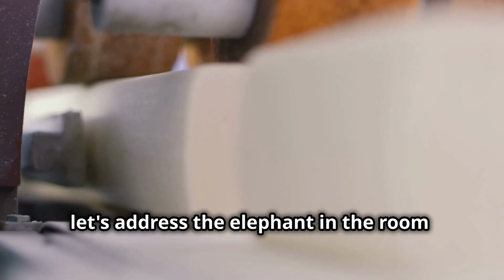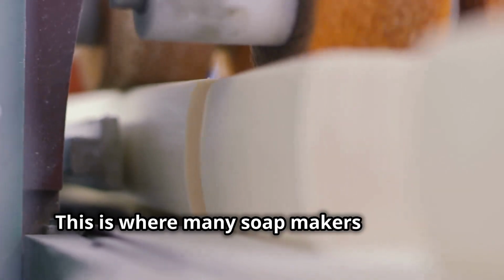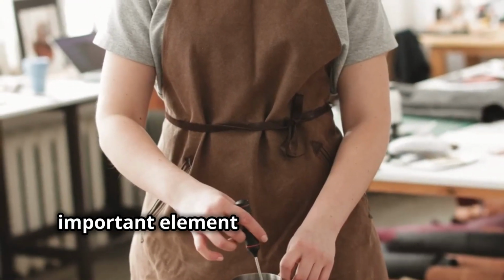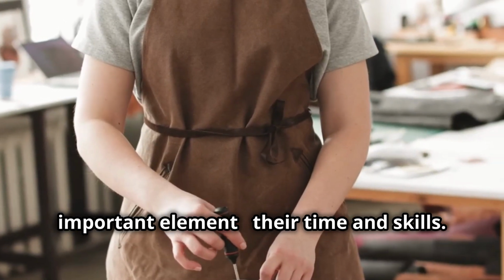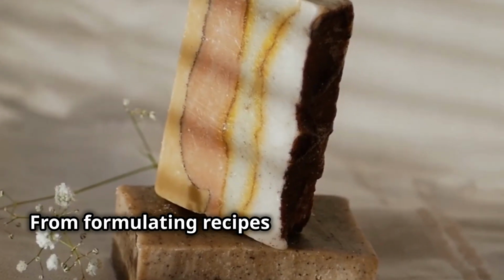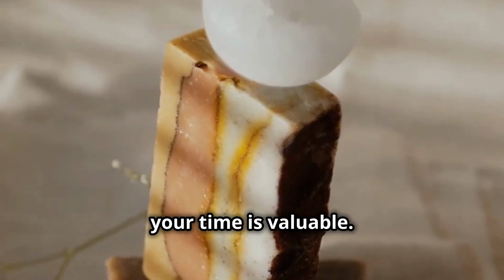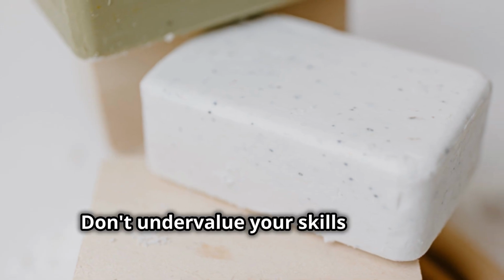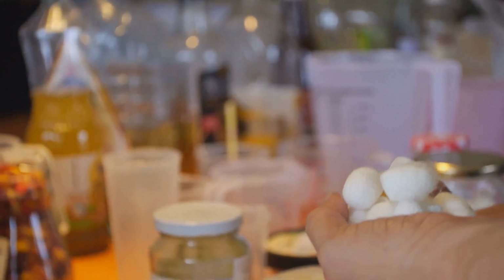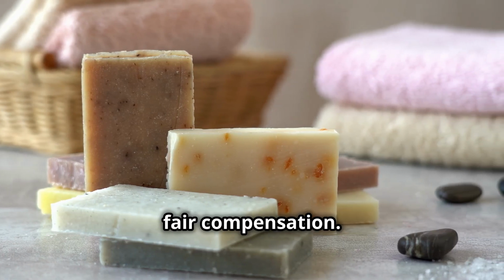Now let's address the elephant in the room, your labor. This is where many soap makers stumble. They forget to factor in the most important element, their time and skills. You're not just mixing ingredients, you're crafting a work of art. From formulating recipes to hand-cutting bars, your time is valuable. Don't undervalue your skills and the effort you put into your craft. The price of time. Your skills deserve fair compensation.